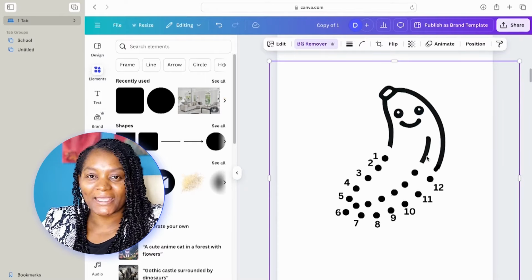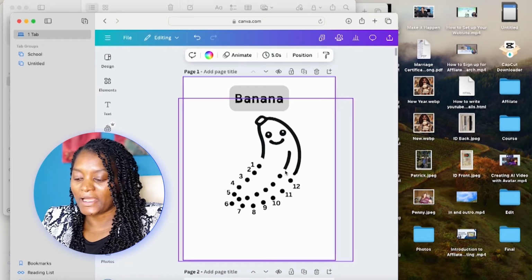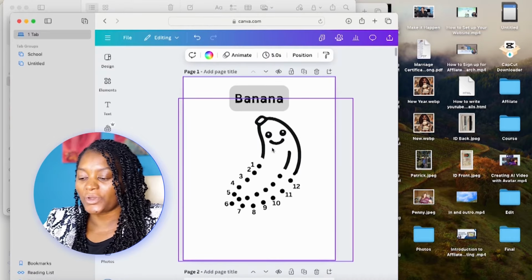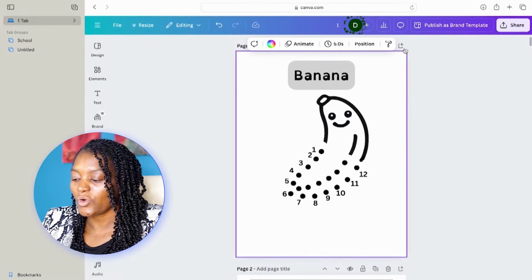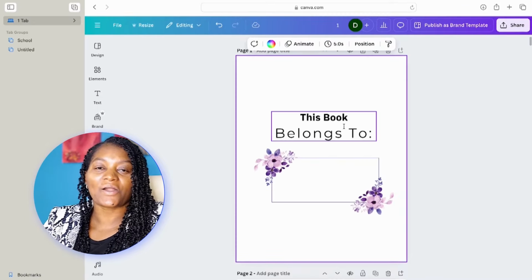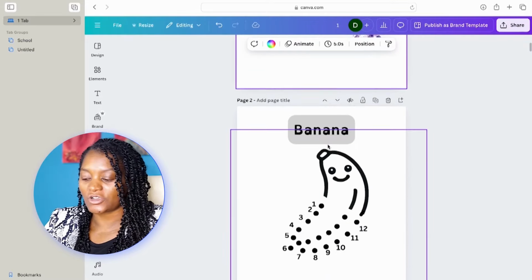And overcomers, go ahead and do all of this. So you just go ahead and put it like this. You name it banana. You go ahead and do the one for pig, and go ahead and do all of them just like this. So when you are done with everything, you have your entire book, or the number of pages that you want. You also create another page like this. You bring it up, put this page belong to right here. Now you can go ahead and put any decoration that you want. You can put something like this book belong to, and now you have your pages just like this.